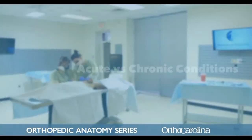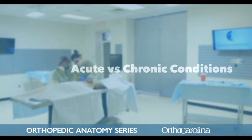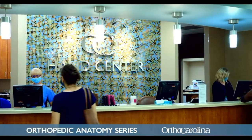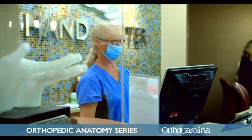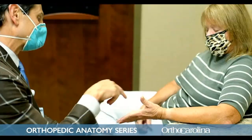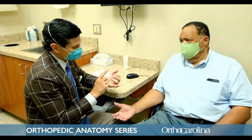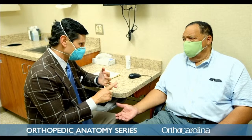We basically see two different types of patients. We see people who have had an acute injury or a very recent injury that's caused a break in the bone or an injury to a tendon or nerve or a blood vessel. And then we also see patients that have more chronic conditions, or conditions that have been going on for some period of time. Oftentimes they'll come to the office when they're having pain or things that are interfering with their ability to do their normal daily activities, or if it's interfering with sleep or impacting them in their work. Those are probably the main reasons that people come in to get evaluated and see what is going on and how we can help them.